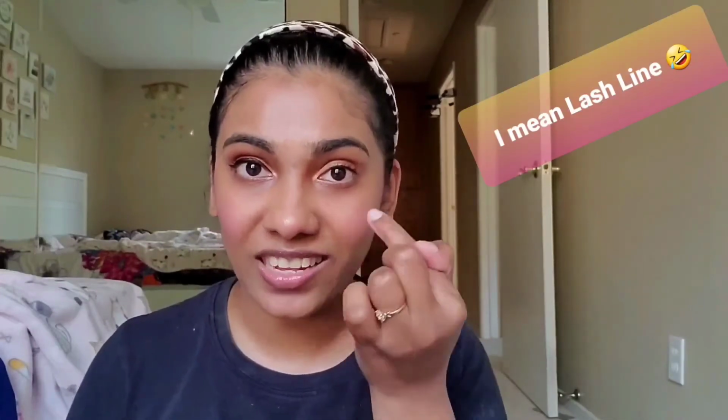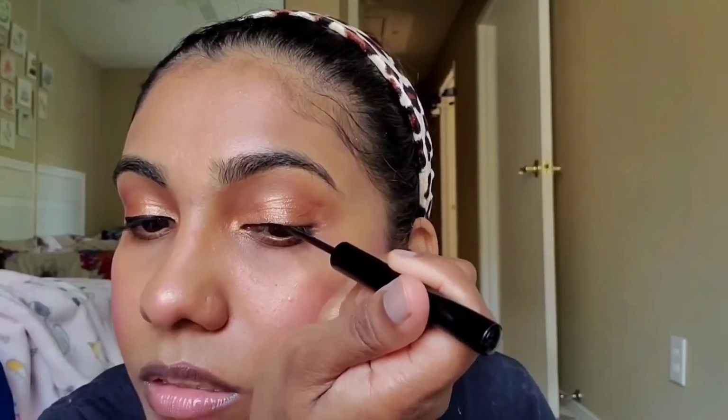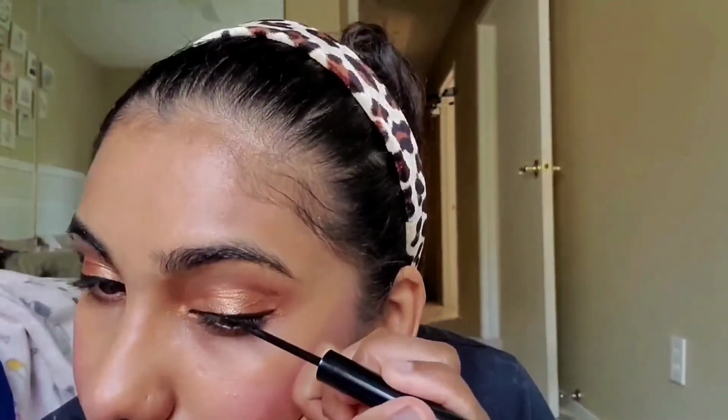Now I'll show you how to apply your eyeliner. The best tip to apply your eyeliner is to start from the corner of your eyelid and then go to the end. There is a thin line, if you observe closely, where your lash starts. You need to draw a line exactly on that line. And just to show you, this is how I do it. There you go. Let's go ahead and apply mascara.